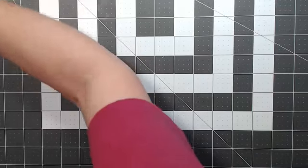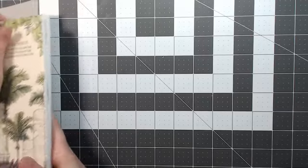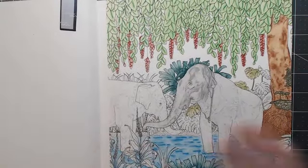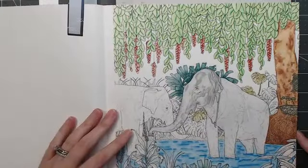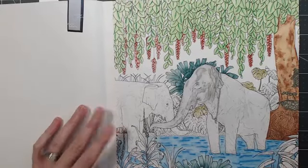And then, if you remember last week, I did not put up a video of it just because I was kind of down in the dumps last week, and I didn't want to put that video up, so I didn't. But I wanted to show you, I am making some progress on our image from Thailand Escape by Jade Gideon. I started on this last week with you guys on stream, and I'm using my Faber-Castell Albrecht Dürer watercolors. So I am making progress.